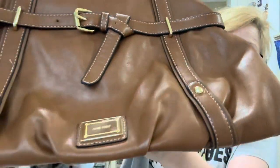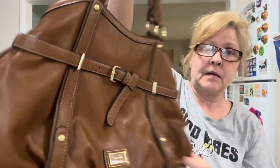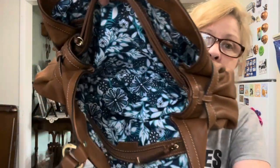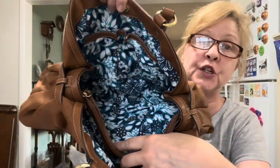And the last item is this purse. Now, I love Nine West purses. But they haven't been selling much for me, but I really like this one. Look at this one, guys. Look at this purse. This purse is in like new condition.